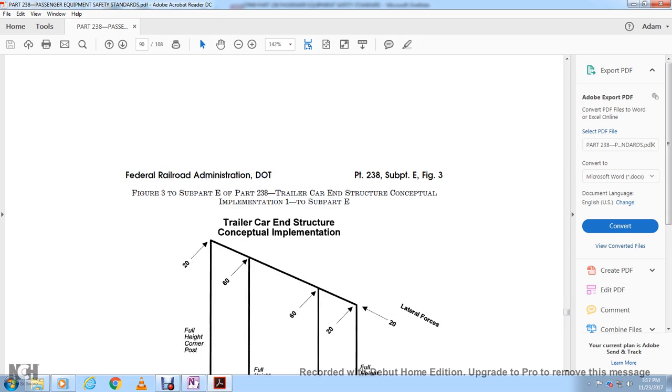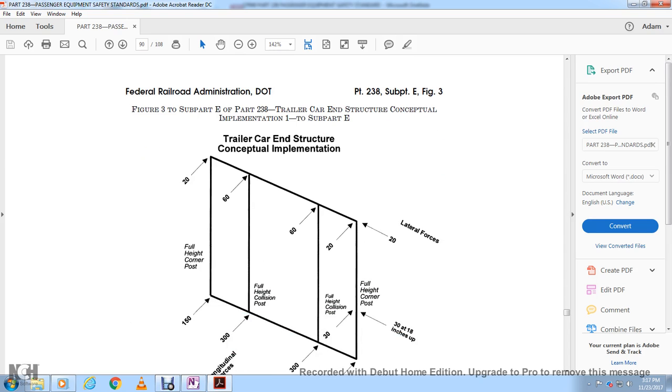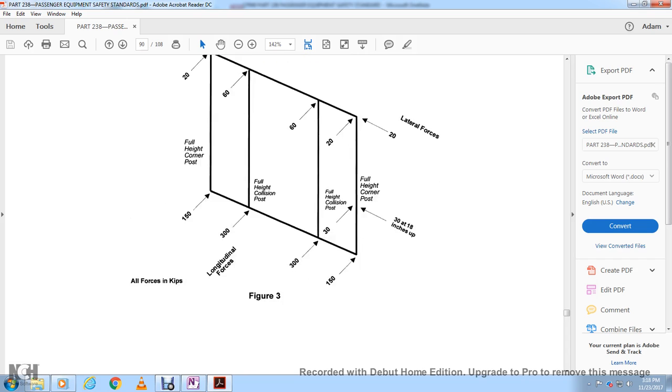Figure 3, Subpart E, Part 238, trailer car end structure conceptual implementation. 30, 60, 60, 20, 20 lateral forces, full height corner post, full height collision post, full height collision post, and full height corner post. You have 30 at 18 inches up, 150 at 150, 30 and 30, 20 and 60, 20 and 30, 30, 60, 20, 150 longitudinal forces.